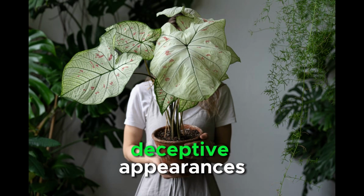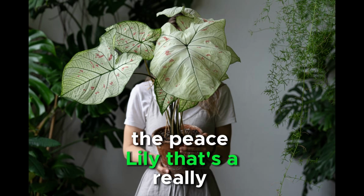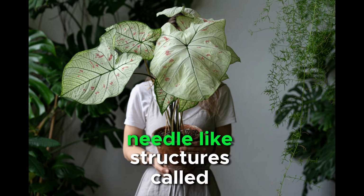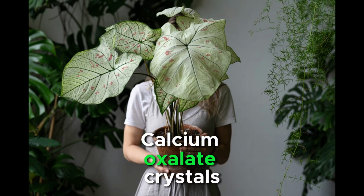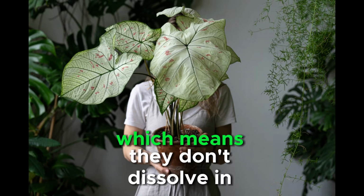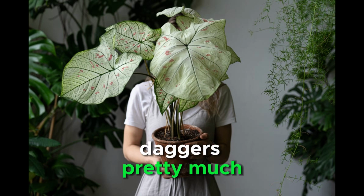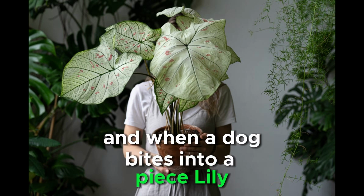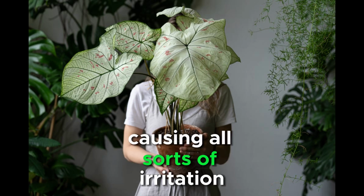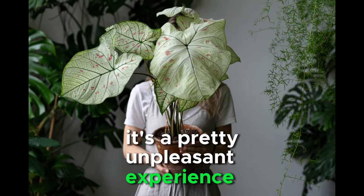And while we're on the subject of deceptive appearances, the next plant we need to talk about is the peace lily. Oh yeah, the peace lily. That's a really popular one. What makes it so dangerous? Peace lilies contain these tiny needle-like structures called calcium oxalate crystals. And these crystals are insoluble, which means they don't dissolve in water, and they're sharp. So basically like microscopic daggers. Pretty much. And when a dog bites into a peace lily, these crystals get embedded in their mouth and throat, causing all sorts of irritation. So that's what causes the swelling and drooling and vomiting. Exactly. It's a pretty unpleasant experience for the dog.